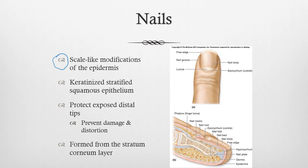Through here, we have the so-called cuticle in a sense. The true name of the cuticle is the eponychium, and that's the one on the top. But there's also one underneath called the hyponychium that is right near the free edge of the nail. Whether it is the eponychium or the hyponychium, they're basically sealing the skin to the nail itself. They're going to create a seal so that nothing is able to really get in underneath the nail and cause any kind of infection or anything underneath there. We don't want that.